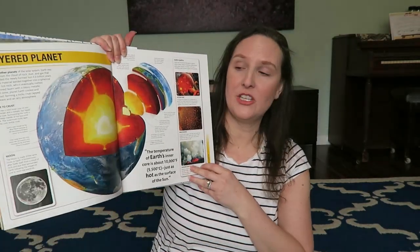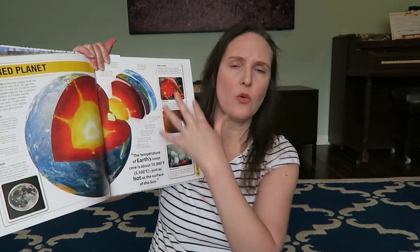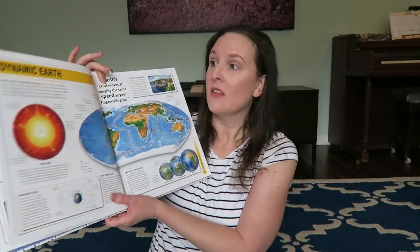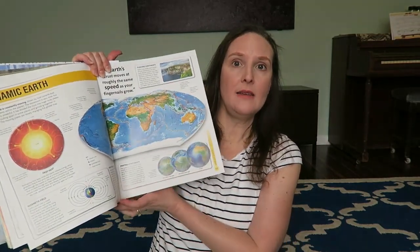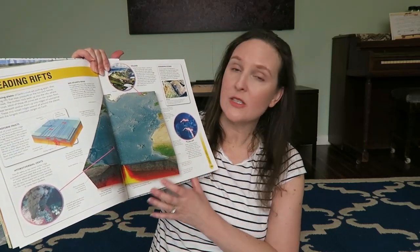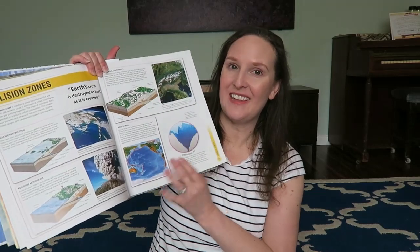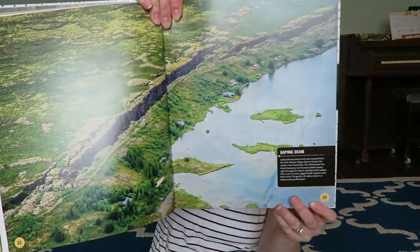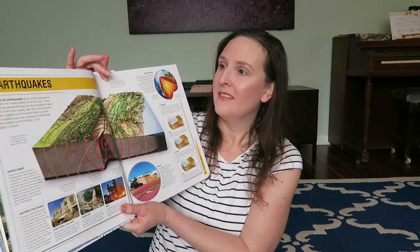great visuals for the children. And it goes in, you can just read the bold sections or all the little sections as well, just depending on what you want to teach. So these are some of the lessons that we did for Wonders 2 through 7. That was spreading rifts, collision zones of tectonic plates. Oh, look at that beautiful picture. I think it's just great. This is a great book.